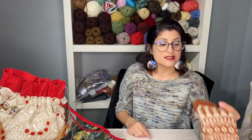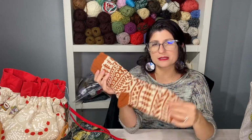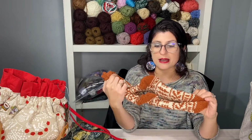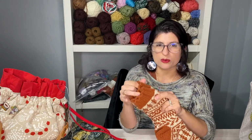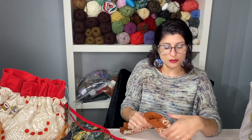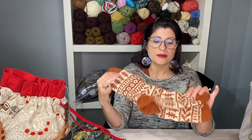Actually, these socks might be Christmas gifts for next year. I might dive back into this pattern and just knit out a couple more pairs because it really was easy. They feel like they're really warm, and I think once I block them, Brooklyn Tweed is notorious for getting really soft once they're blocked, and it's great yarn to use, and I have some extra laying around. So seriously, when I get into my holiday knitting gift catalog idea, this is high on my list.